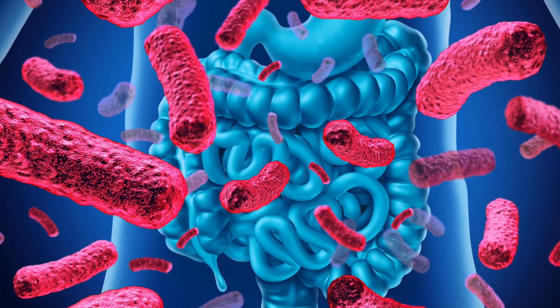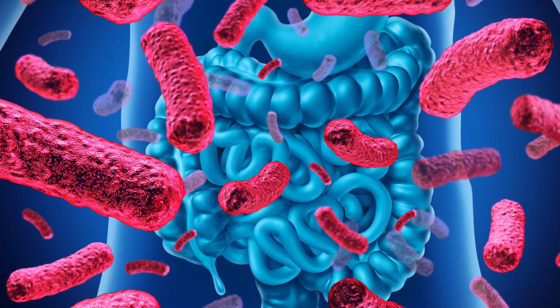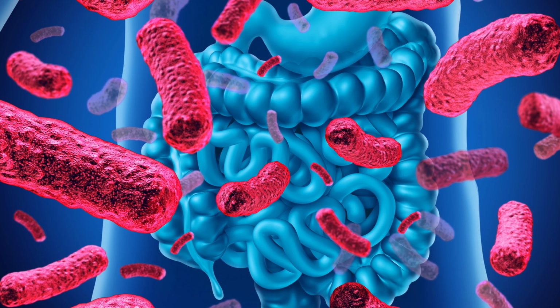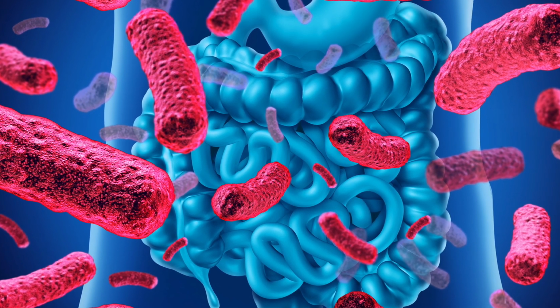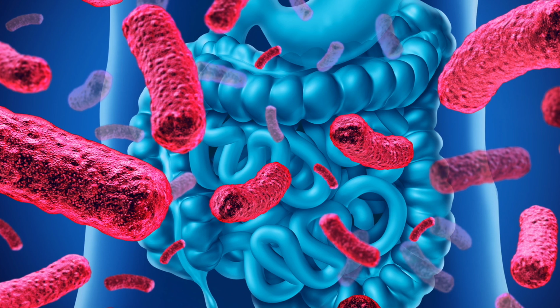Greek yogurt is also a great source of probiotics, which can improve your gut health. Another key factor in regulating blood sugar. And this matters because a healthy gut is essential for your body's ability to manage insulin and glucose.